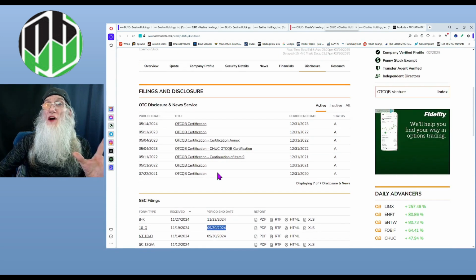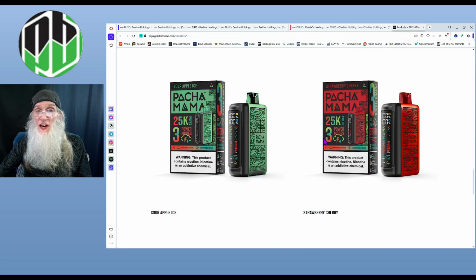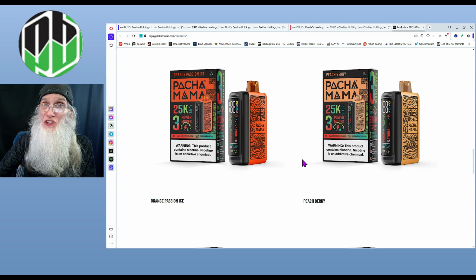So that's what's going on, folks. They have got 11 flavors that have been approved that are not tobacco and not menthol. No other company does in the country. Nobody else in the world has gotten approval from the FDA. So any of those big fat puffers that you're seeing anywhere out in the stores, none of them are legal. And they are going to be pulled off of the shelf sooner or later. But that's a big job, folks. They've got a lot of work to do. All right, let's go take a look at the chart for CHUC.